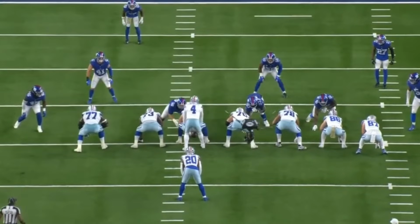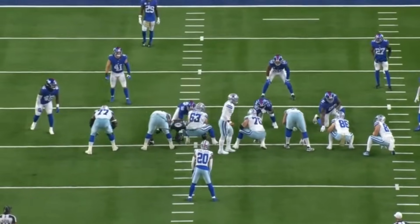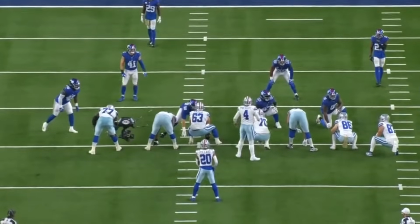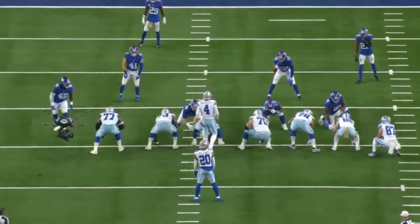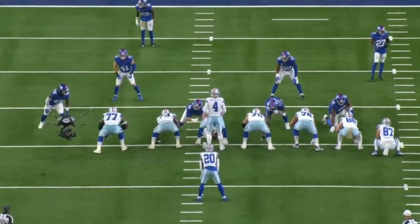And Dak Prescott sees exactly what he wants to see within this play, and he's going to make the adjustment. The adjustment he's making is we're going to flip this play. Instead of this play being a zone run to the right, we're going to make this a zone run to the left. And the reason why is because you have a 1 technique on this side, and you got a defensive end lined up to the outside shade of the tackle. So if you run this play to the left, you have a much bigger gap here between the D tackle and the D end.